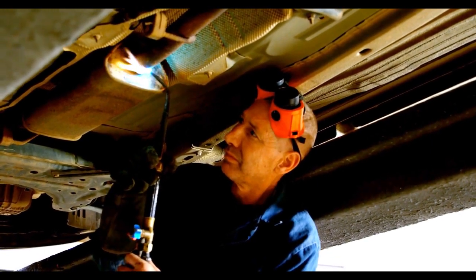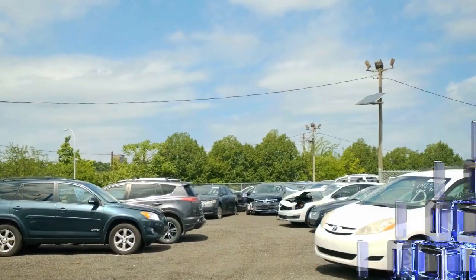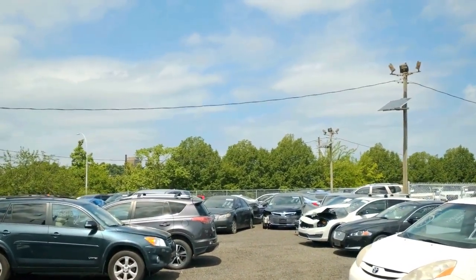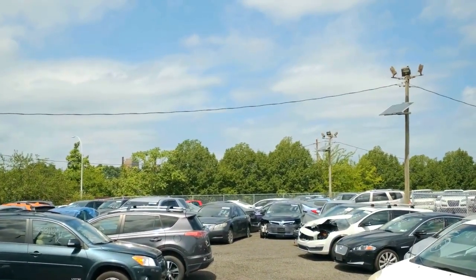Remember, it's important to balance the initial cost savings with the long-term reliability and condition of the car. Don't compromise on safety or maintenance needs just to save money up front.